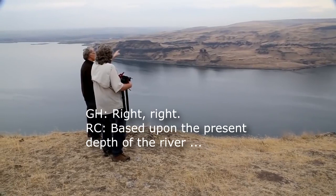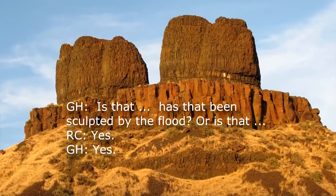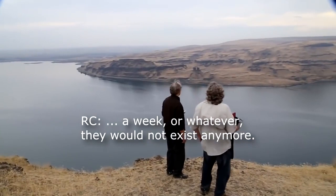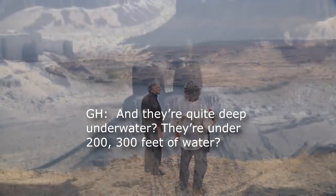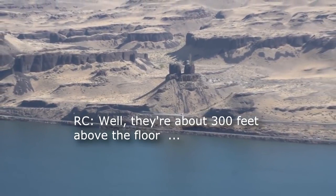Now the twins themselves, that's a basalt outcrop. But has that been sculpted by the flood? Yes. And had the flood continued for, let's say, another few days, a week or whatever, they would not exist anymore. They would have been literally washed away. But they're quite deep underwater. They're 300 feet underwater? Well, they're about 300 feet above the floor. And we're at 1,200. So they're 800 feet below us.